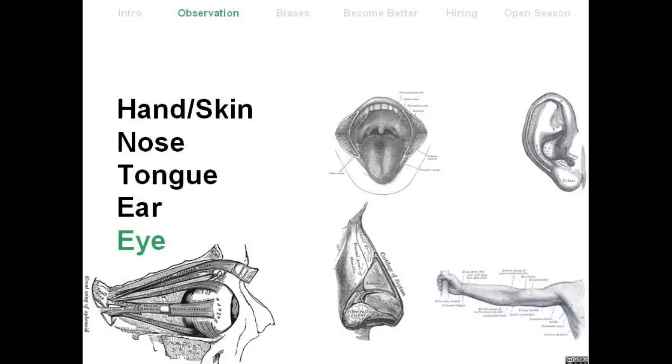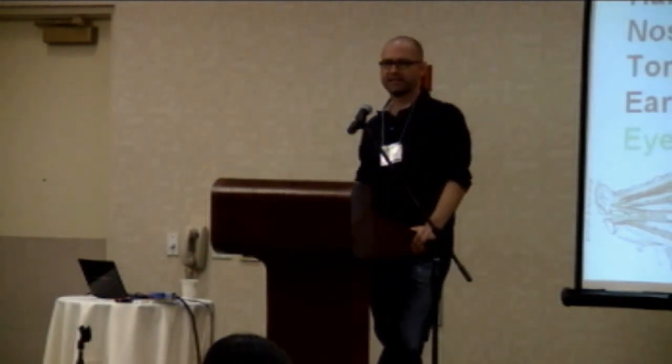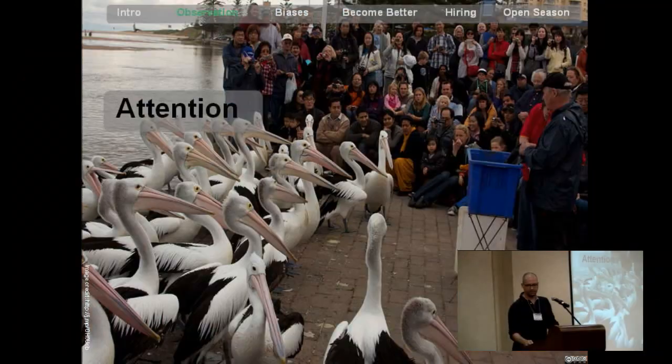Then the ear. I've used the ear in my previous job. I was working for a hearing instrument provider, and I used my ears a lot because you needed to listen to the hearing aids. But mostly what we use is our eyes. We have something in front of us, and we observe. Everything that hits our eyeballs creates a sensation somewhere in the brain. I'm very much interested in how this sensation works and how we actually notice stuff. You can observe a lot by just looking.